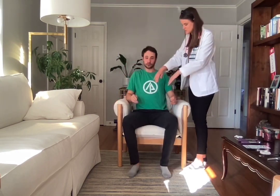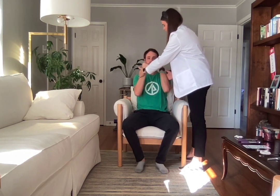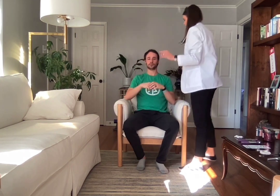Great, and if you'll sit down, we'll do the strength. I'm going to have you squeeze my hands. Hand strength 5 out of 5. If you could pull your elbows up, I'm going to have you push out and pull in. Flexion, extension, strength is 5 out of 5. Pull them back up for me and push out and pull in. And abduction, adduction, strength is 5 out of 5. I'm going to have you shrug your shoulders against my hands. Cranial nerve 11 is intact.